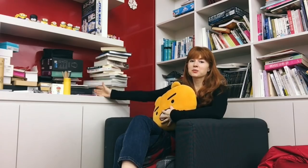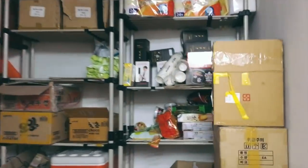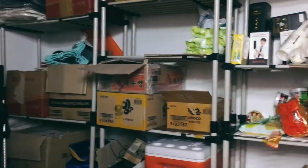This is usually where I sit because there's easy access to where I can put my tea. I work here. I sleep on the couch. This is our weird storage room, snack room. It's really messy right now because we're moving.